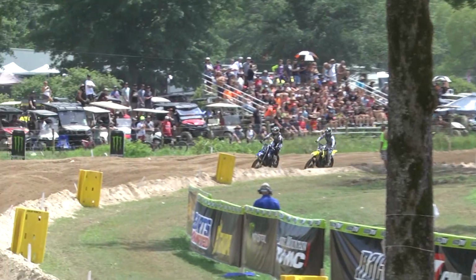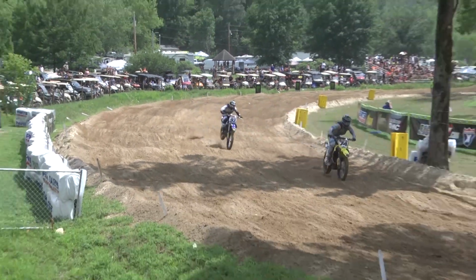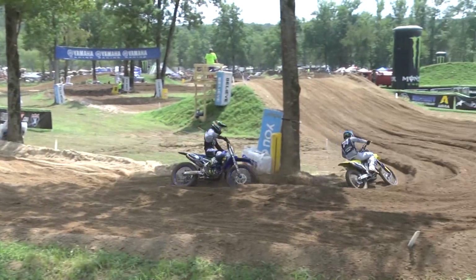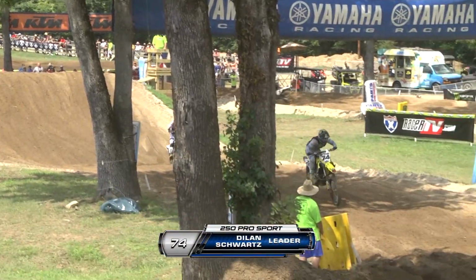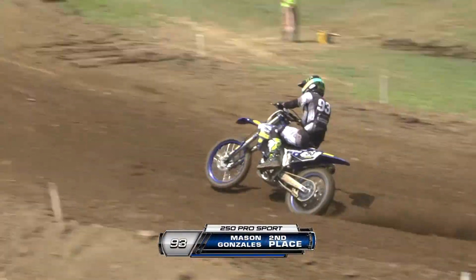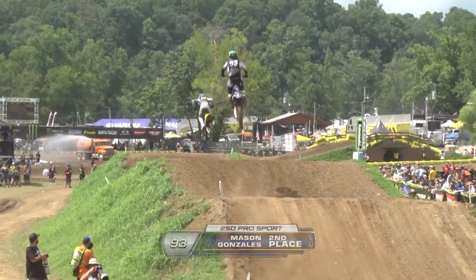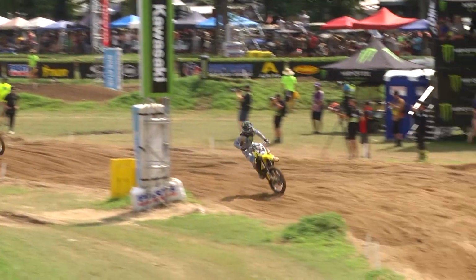And focus on him. Look how quick he is. Walking the tightrope down the inside of that sand turn, and he makes the pass on Gonzalez. Not much room, but he made it happen, and then Gonzalez made the mistake to further open the door for Schwartz. This Bar X team really rebuilding the fortunes of Suzuki's amateur program. They were pretty fast here last year, and now looking for a moto win.